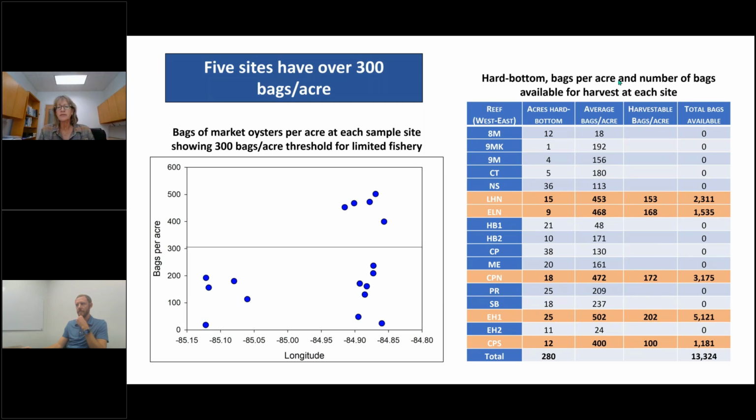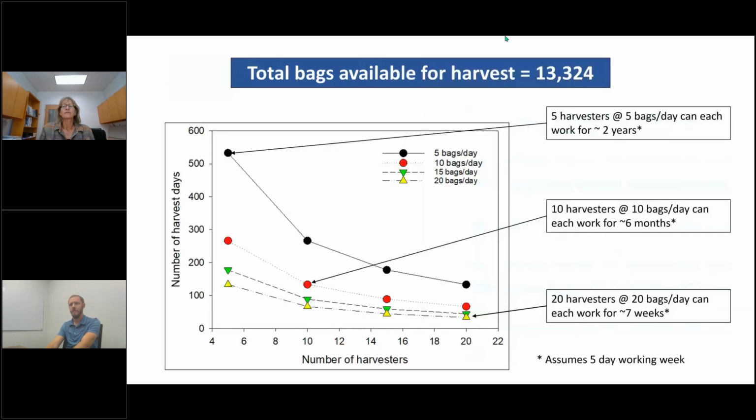So if you multiply that by the number of acres, that gives us 2,311 total bags that can be taken off of that one site before you reach that threshold where it's not sustainable anymore. Okay, I hope that makes sense. So I did that for all of those 3 sites, and so we got a total of 13,324 harvestable bags. Okay, so that's what we have to play with. So there we go. Just over 13,000 bags.